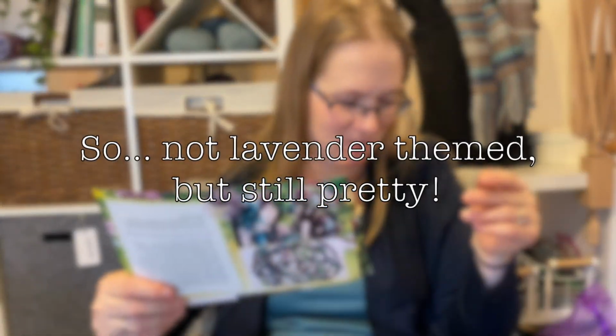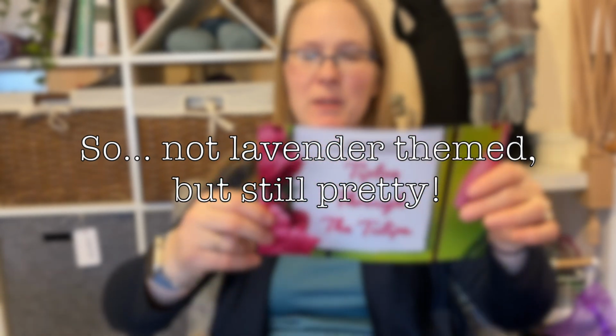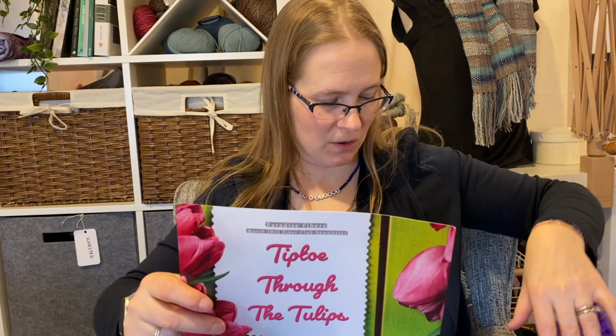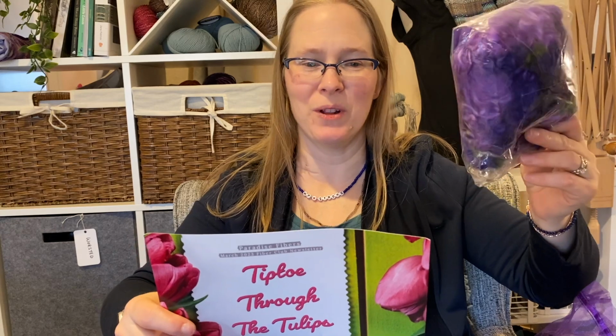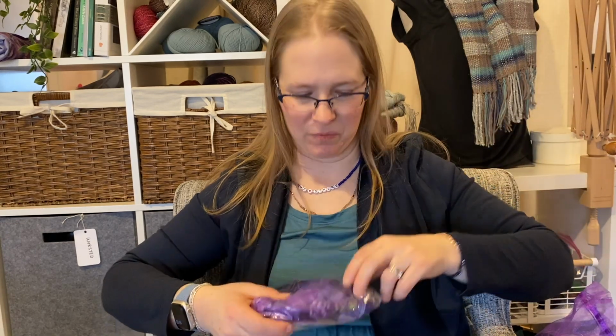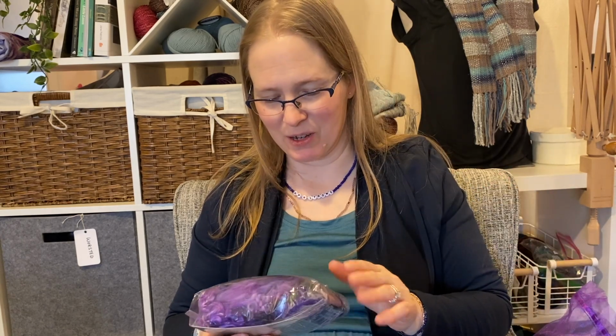Despite this being purple and apparently lavender themed, the theme on the piece of paper is Tiptoe Through the Tulips. And in here we have 2 ounces of limited edition hand-dyed wool and mohair locks. I love spinning with locks, and I love both spinning them straight as well as core spinning. It'll be really interesting to see what I can come up with here. I love that.